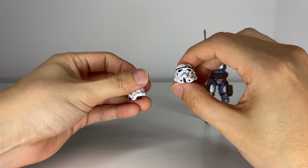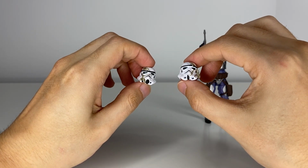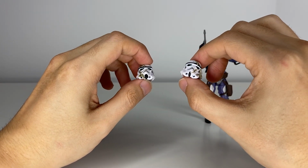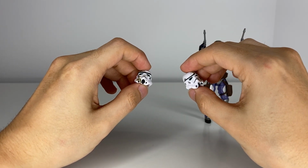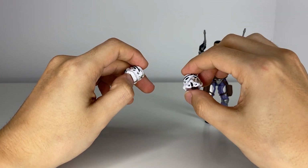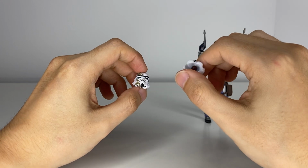He does come with these Stormtrooper helmets. Now, these have ball joints. I'm assuming they just took these off and they had way too many of these. But this is pretty neat. Maybe it can fit on another vintage collection figure. And yeah, it's a weird accessory to have, in my opinion, but it's cool.